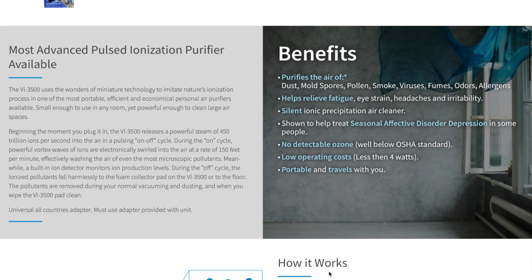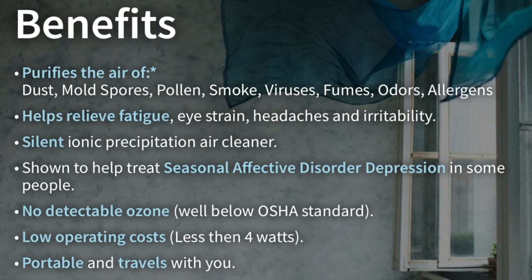This guy right here. What this product does is it purifies your air by taking out dust, pollen, allergens, viruses, odors, mold spores, and smoke. Better air is really good for your lungs and even great for your brain. And not to mention, if you have those seasonal allergies, this would be great for you.